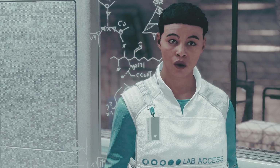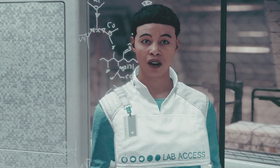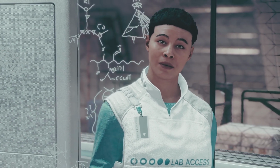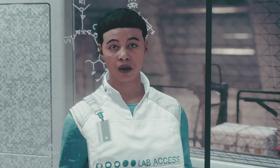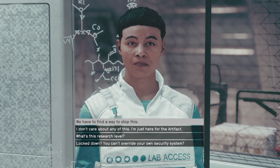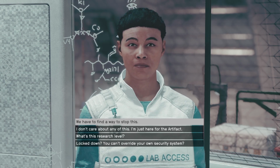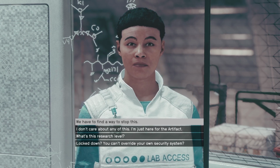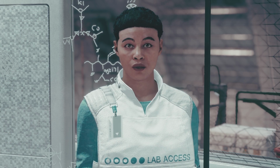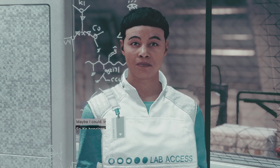We have a control unit for the probe. After the accident, I tried to use it to shut down the system, but the kill switch isn't responding. We could shut it off manually, but the entire research level is locked down. We can't even get down there. I told you the research level's locked down. We can't even use the damn elevator.